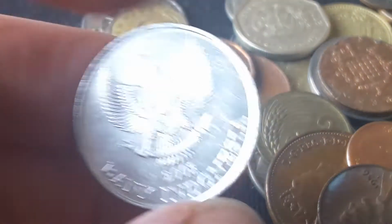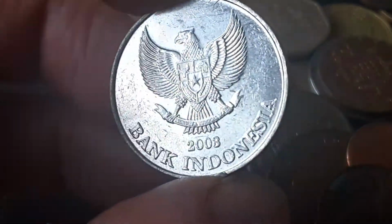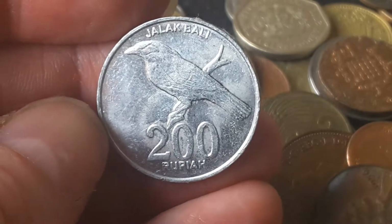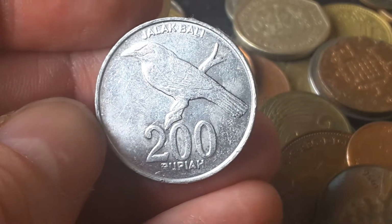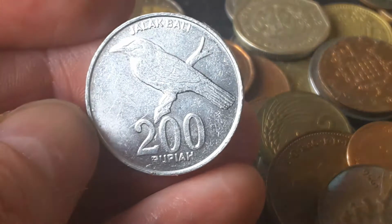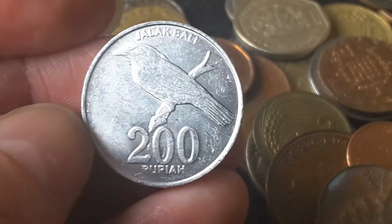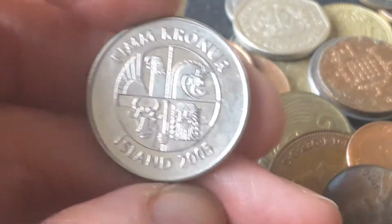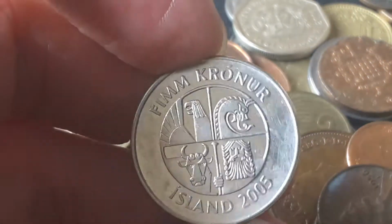So put that aside. And I've got quite a few of these. 2003, 200 rupiah coins. It has a Jalak Bali. I think this is a Balinese myna. It's actually quite a nice bird. And I've got a hell of a lot of those coins. And it's worth about 2 cents, that one.